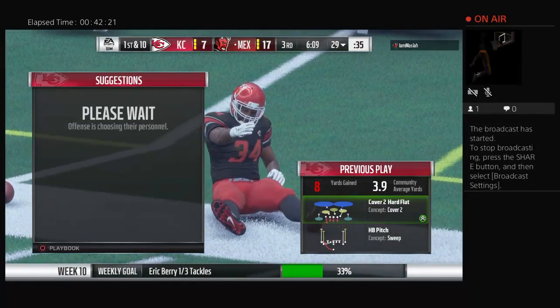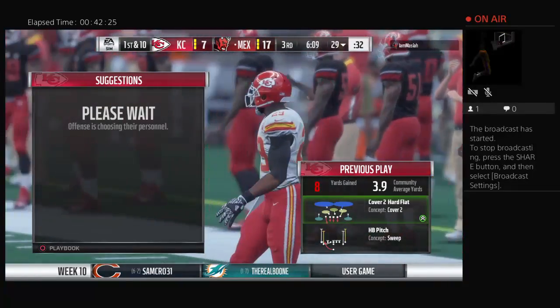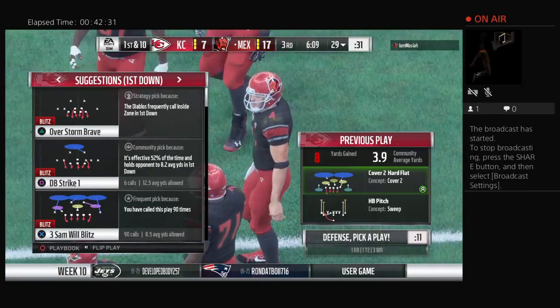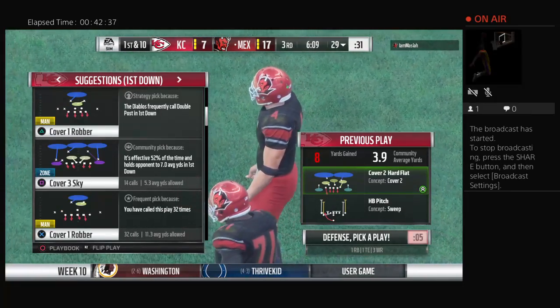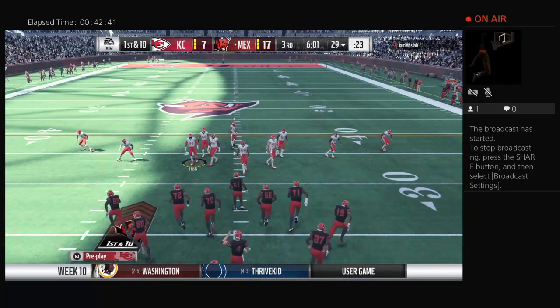Any team that runs the toss and runs it successfully, that means they win the battle on the edges. That means you seal the edge in order to let your back get to the corner. They got it done there for a very nice gain. And a new set of downs here after picking up the first on the ground.